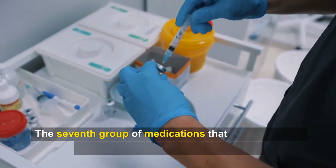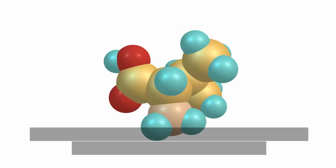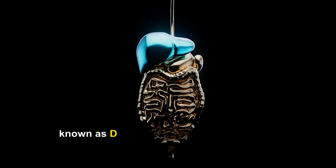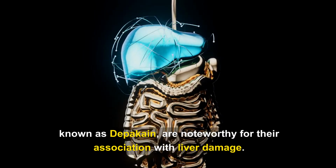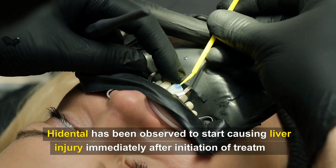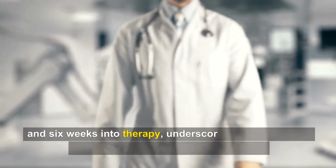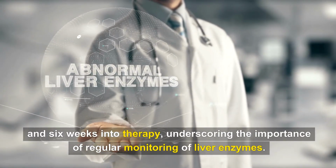The seventh group of medications that can potentially affect your liver are anticonvulsants. Specifically, medications like phenytoin, commercially known as Dilantin, and valproic acid, known as Depakote, are noteworthy for their association with liver damage. Phenytoin has been observed to start causing liver injury immediately after initiation of treatment, while the effects of Depakote may become apparent between 1 and 6 weeks into therapy, underscoring the importance of regular monitoring of liver enzymes.